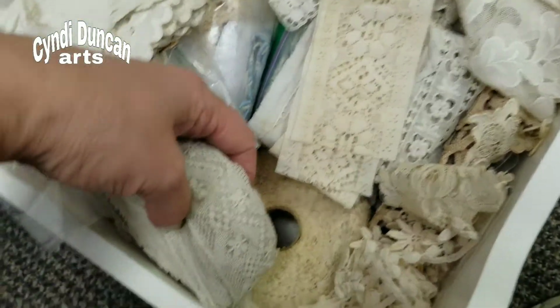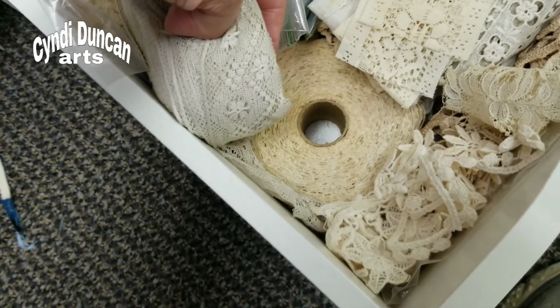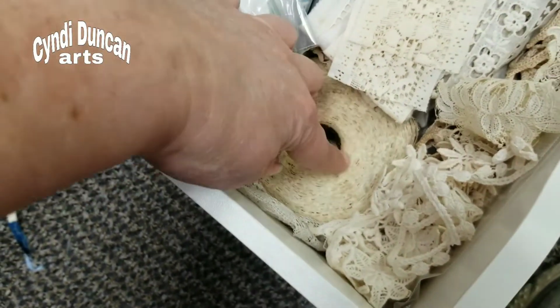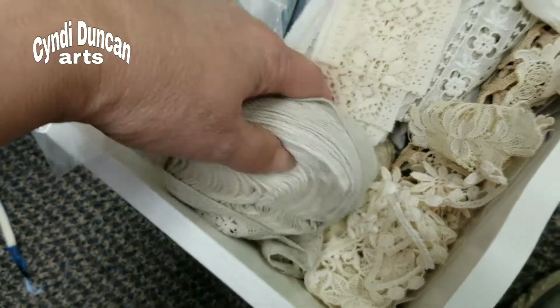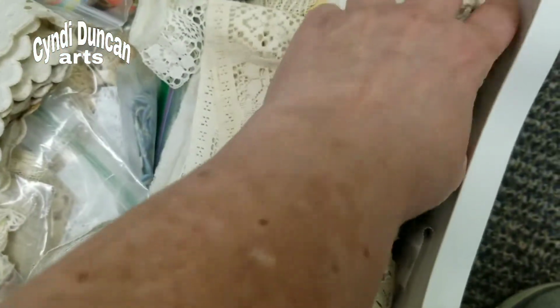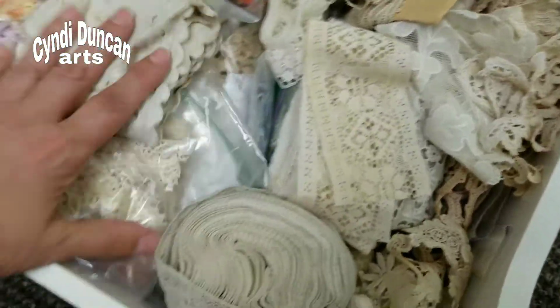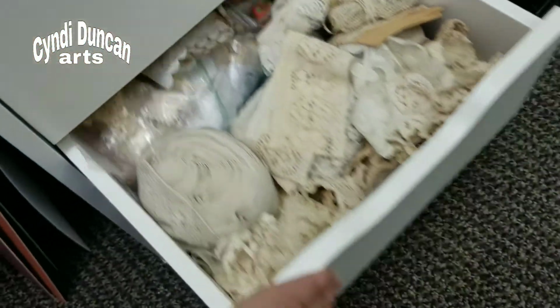And that's for junk journaling. And they make good little belly bands and whatever. There's a big roll of eyelet that I picked up recently. Some other little trims that I love, things like that, little motifs I can cut up and use in fabric collage. So that's that drawer.